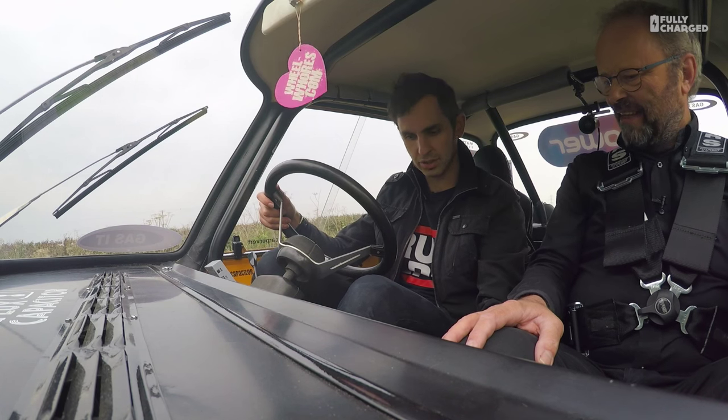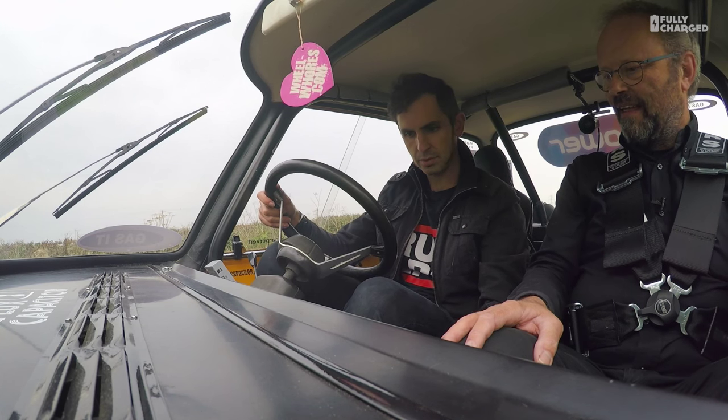It's not holding the front wheels, you see. Right. So obviously, that is working.